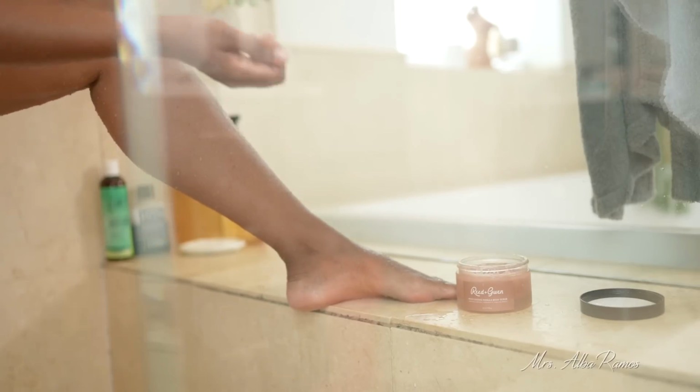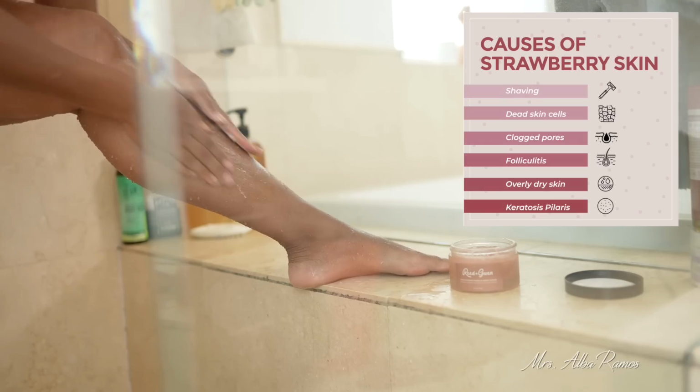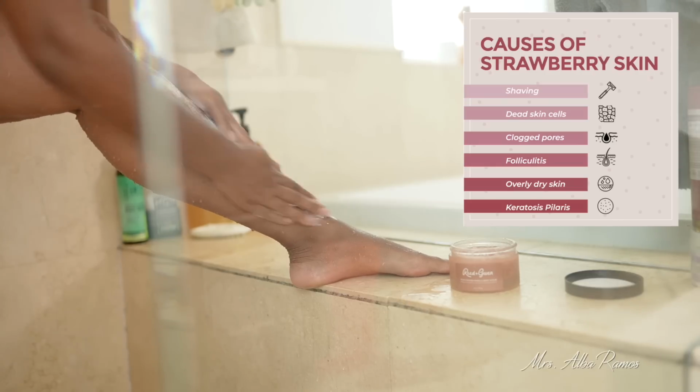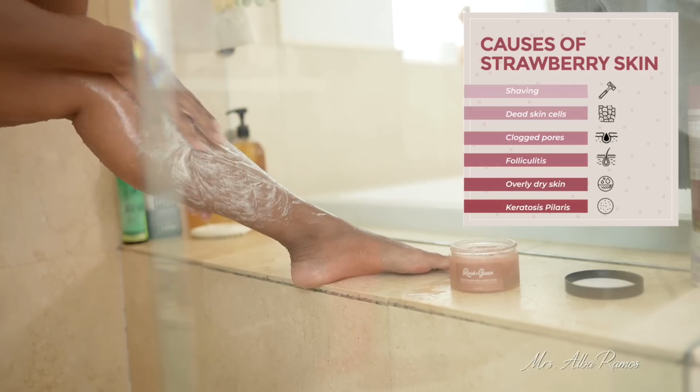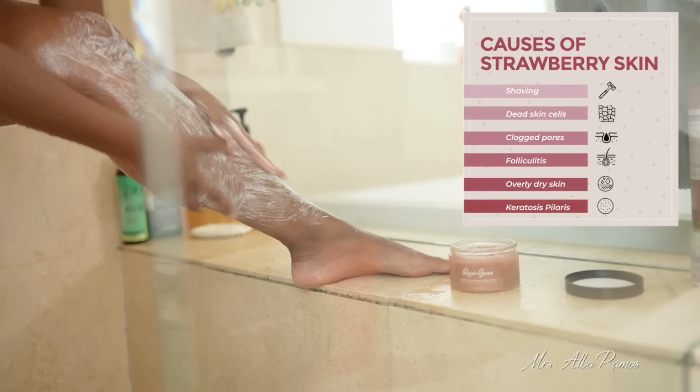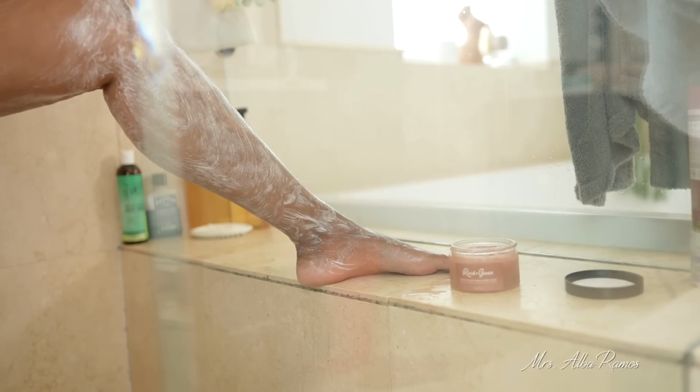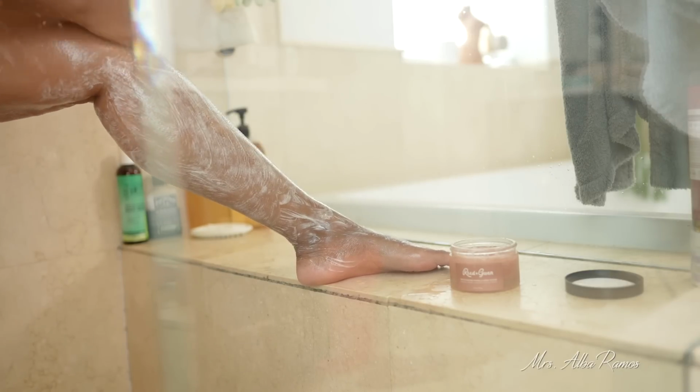Right now, my strawberry skin on my legs is not the best, but I do notice that when I consistently cleanse my legs and then exfoliate and then shave, it does get better. And then specifically exfoliating in between shaves, that helps to reduce the strawberry skin over time if I'm consistent with it. And lately, I haven't been.